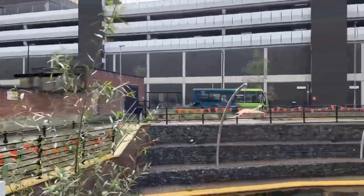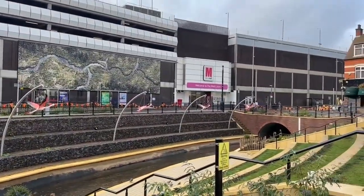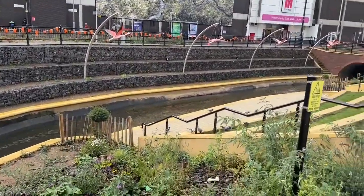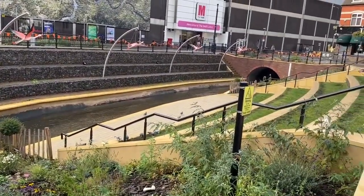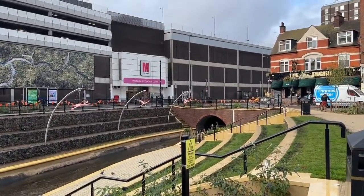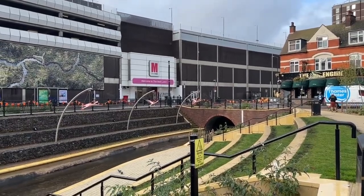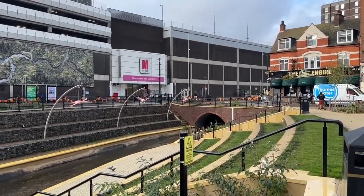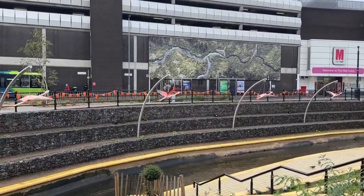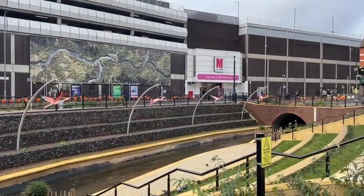This area here used to be extremely full of litter and just generally unloved. Unfortunately, there does appear to be a little bit of littering still here, but that's fairly standard for most town centres, unfortunately. Luton isn't particularly unique in that. However, we might go past some places where it seems worse than you would normally find.